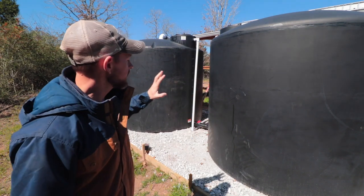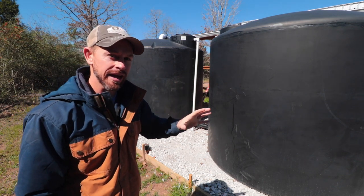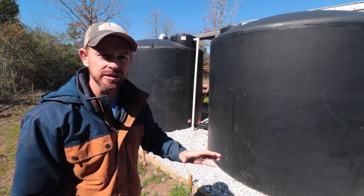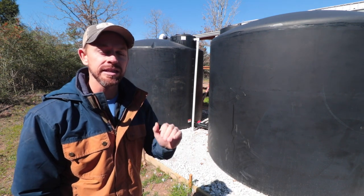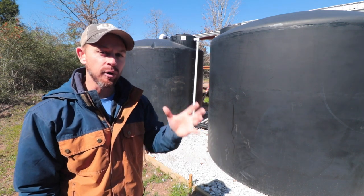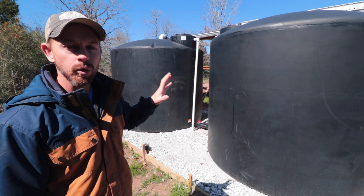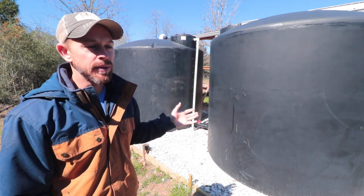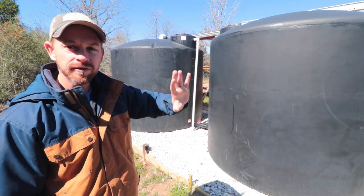But again, these are two 2,500 gallon tanks totaling 5,000 gallons. They are the exact same brand that you would see if you went to Tractor Supply. The brand is called Norwesco. The main reason why I wanted to go with Norwesco really was just a personal opinion, is I just like the look of it. I like the look of the smooth face of these.